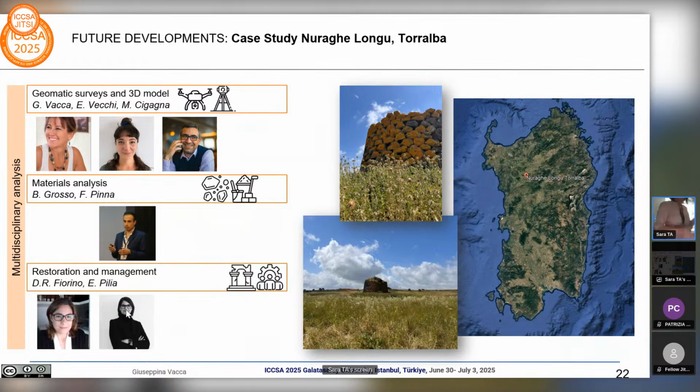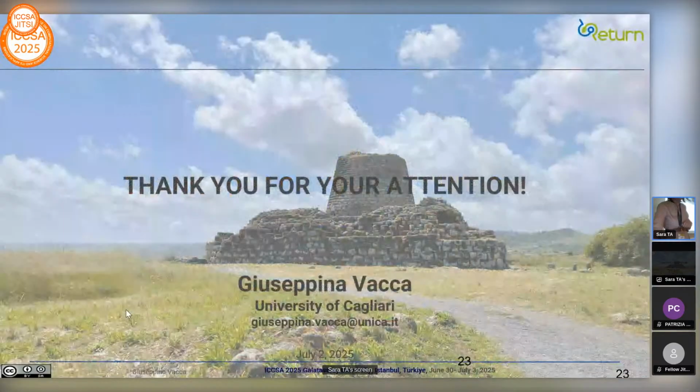So in the next months there will also be the results of the study on a single monument. Okay, that's all, and thank you for your attention.